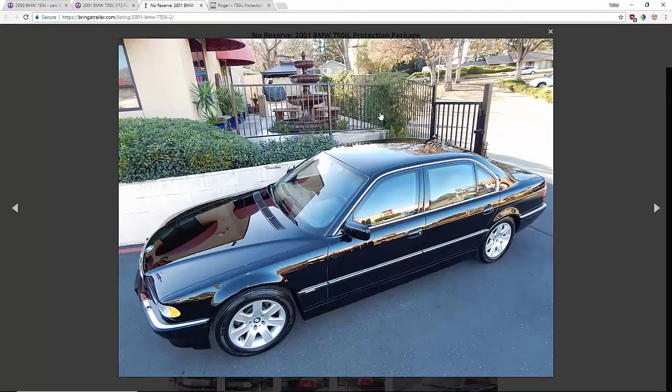Every single 750IL sold in North America had a sunroof. You could get some in Europe without a sunroof. You could special order it for whatever reason. Maybe you lived in Spain and didn't want the sun cooking you. But all the ones sold in North America had a sunroof. If it didn't have a sunroof, then it's very, very likely that it's a real protection bulletproof package car. So you can see here that it has no sunroof.